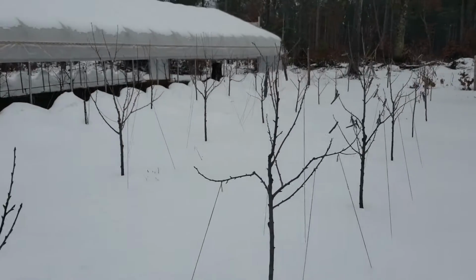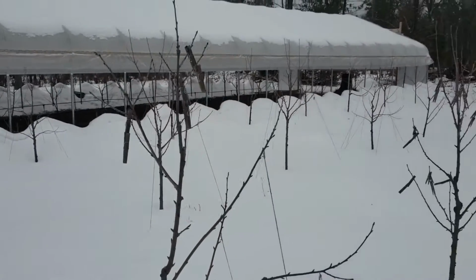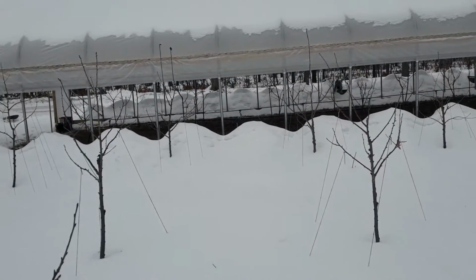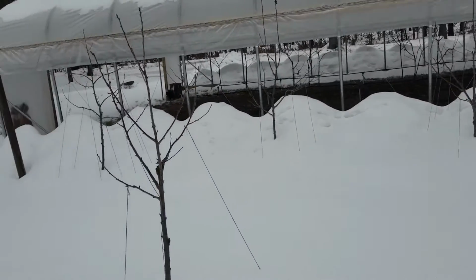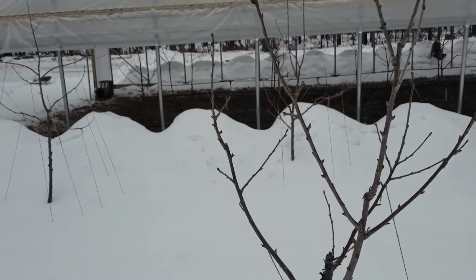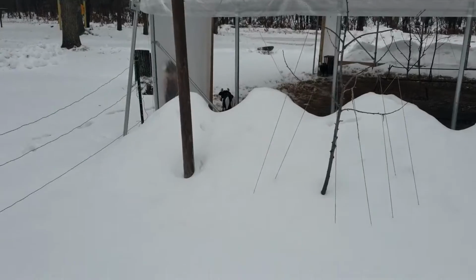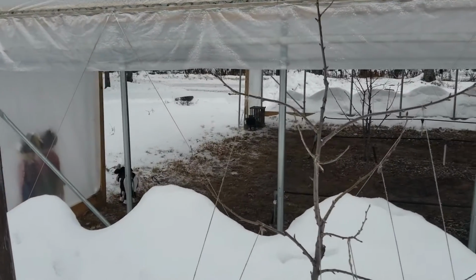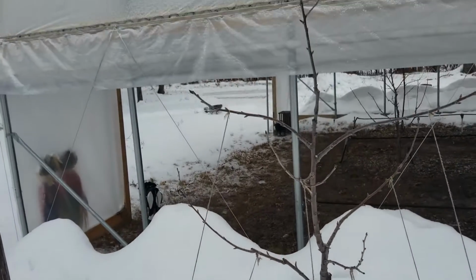So there's a lot of things that I see going on that need to be snipped, and just make sure that you help Mother Nature out along the way. She doesn't need much help, but sometimes you just have to give them a little help, I should say. So this tree here, like I said, you can see what we've done there.